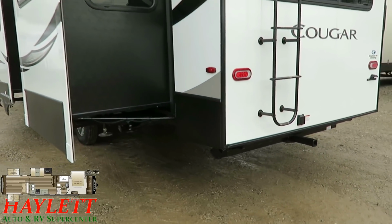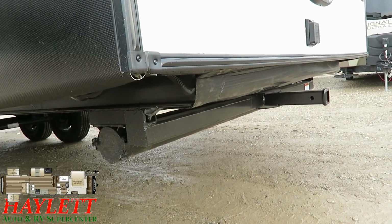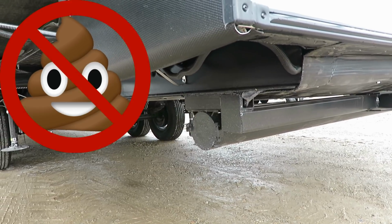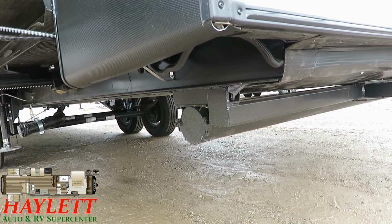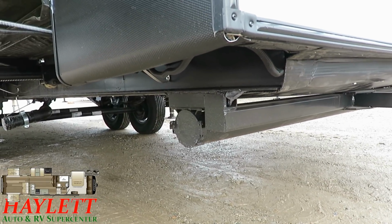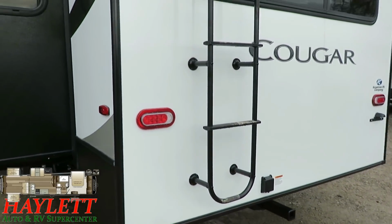Also, I love the little details down here. There's a bunch of details super, super easy to miss. So we've got a 2-inch receiver on the back, perfect for things like bike racks. But we also have a sewer hose caddy down here to keep your sewer stuff away from your freshwater stuff. And that's something that you could have added aftermarket, no big deal. But how cool is it that the people at Keystone that build these actually understand RV owners and RV use, and they build this thing to accommodate that? It's just those extra little things. It's not big, it's not expensive, it's the detail of it though.